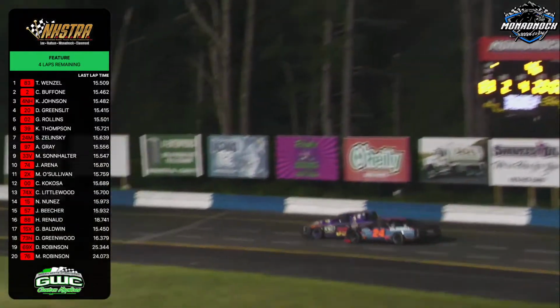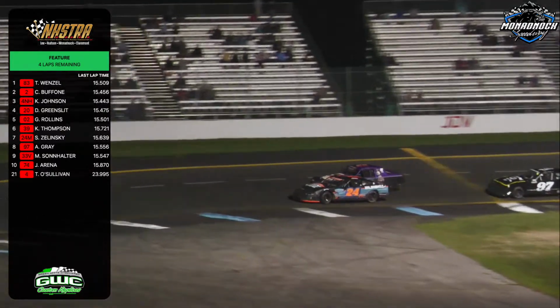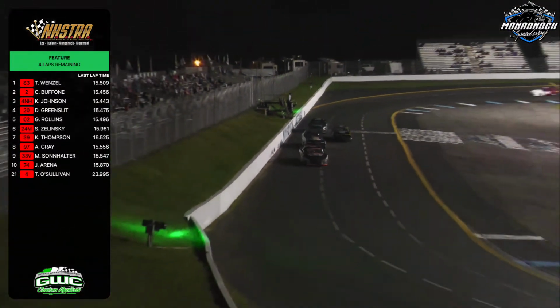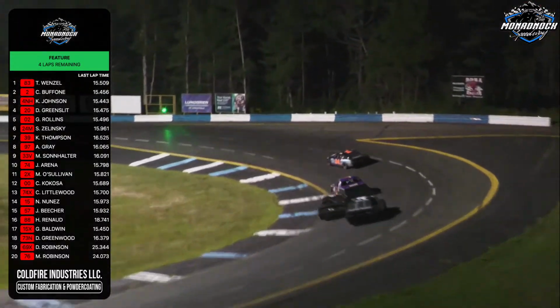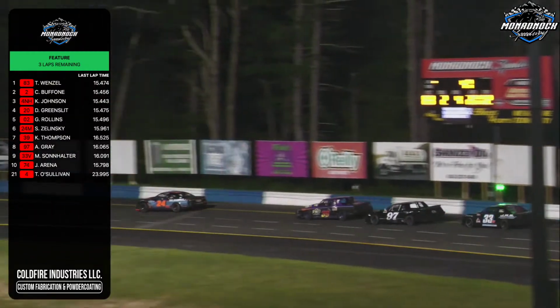Zielinski making the challenge to the 39 of Thompson. Dives to the inside. Kenny slips up. They make heavy contact. Zielinski's going to take that spot. And here comes Adam Gray to make one more challenge at Thompson as well. But Matt Sonhalter working the outside may use that to his advantage.